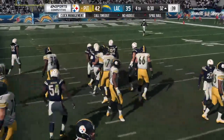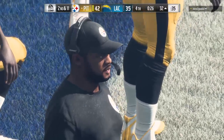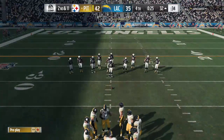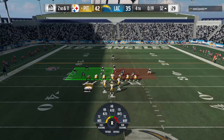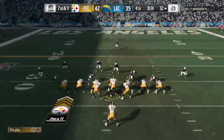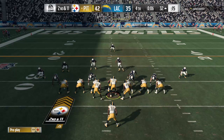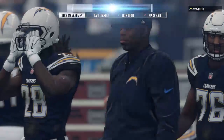Roethlisberger dropping to a knee, and that ought to do it. Down to a knee one more time, and that should just about do it.